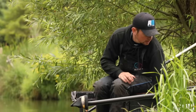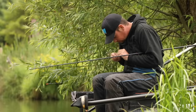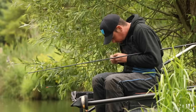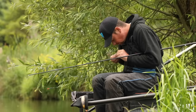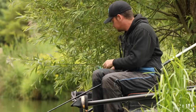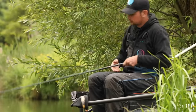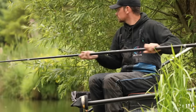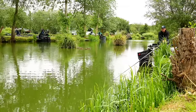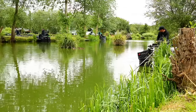So, pick my edge rig up. Feeding casters. So, I'm just going to go in on casters on the hook. Just going to put two casters on. Now again, make sure you're keeping feeding all your other lines. Just lay my rig in, drop it down.